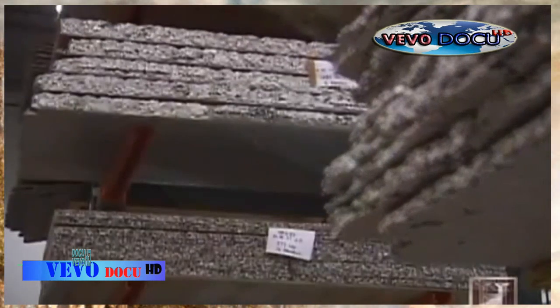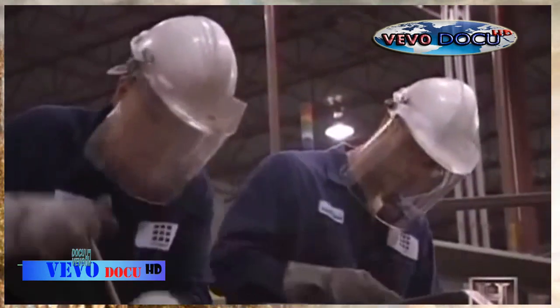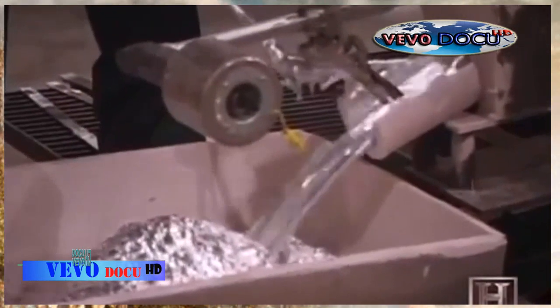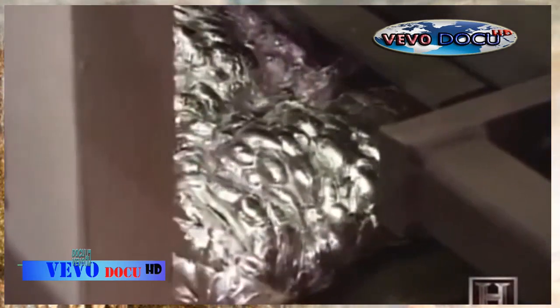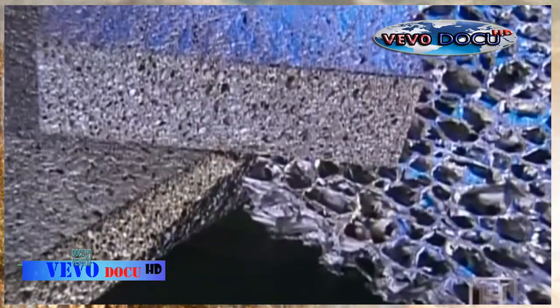But these buildings may have fared better had they been clad in an innovative form of aluminum produced by Canada's Cymat Technologies. They call it aluminum foam. Its unique sponge-like structure could prove to be a lifesaver around the globe.